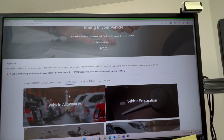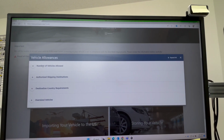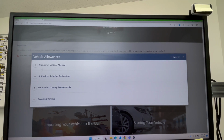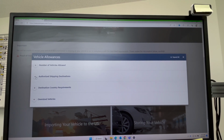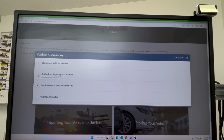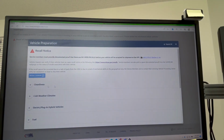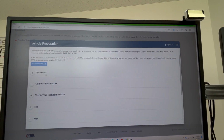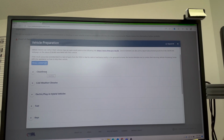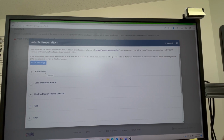All right, so now we're rolling into the vehicle. So vehicle allowance, number of vehicles allowed, you're only going to be authorized 1. That will be covered by the government. Authorized shipping destinations. This is going to be the closest VPC, Vehicle Processing Center, to where your orders are sending you. Then you go into vehicle preparation. Cleanliness, the vehicle has to be clean. You can't have anything stored in the car, no additional parts, no extra fenders, bumpers, intercooler, turbo, none of that extra stuff. The car has to be basically like if you had just bought it.